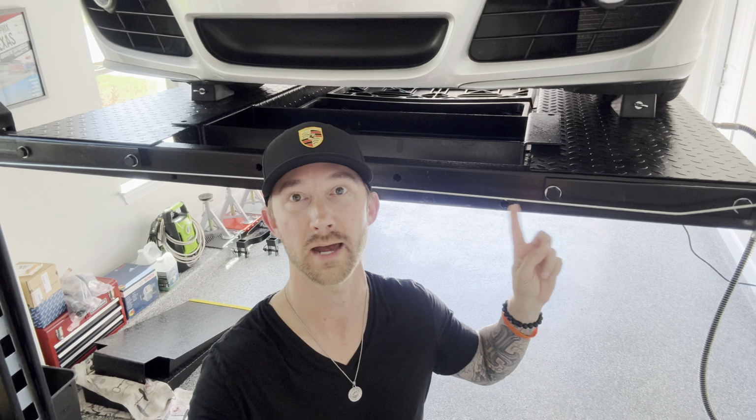Again, these 987.1 generation Cayman S's are amazing vehicles. I've owned 3 of them over the last 10 years. This is probably the best low mileage example that I've had. Again, amazing drivers' cars. The Cayman and Boxster platform has made Car and Driver's 10 best list every year since 2006. So this is the generation and the first year that put that on the map.